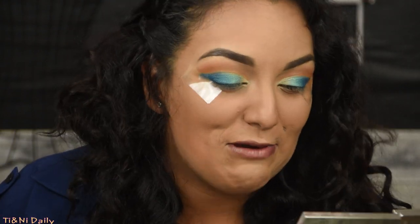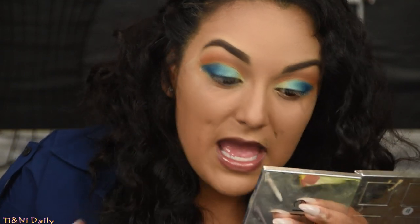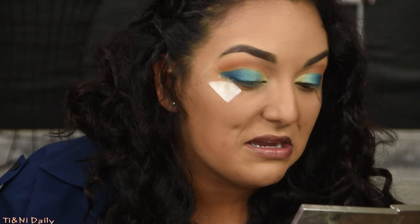works out because my life's falling apart and I've been crying. No, I'm just kidding. I actually just poked myself in the eye. But we shall see if it's waterproof. I'm going to wait to put it in the other eye just in case it starts running or something, or I don't end up liking it with this eye look.